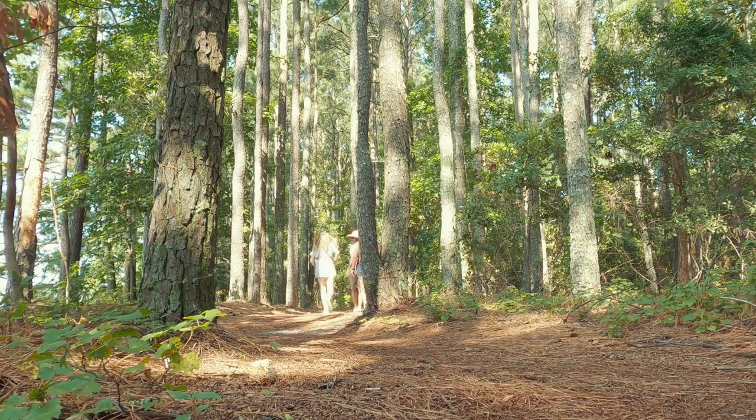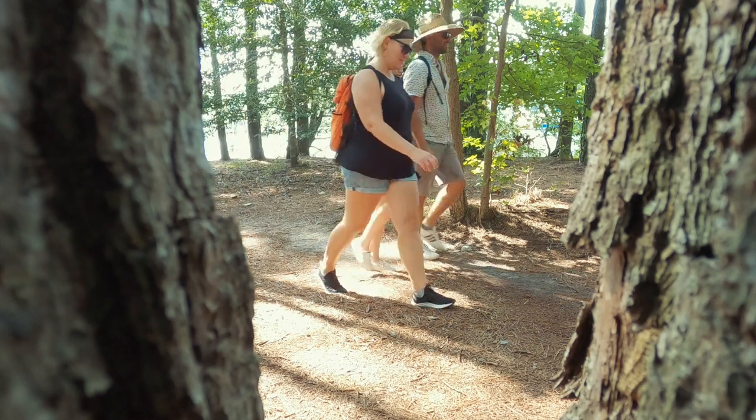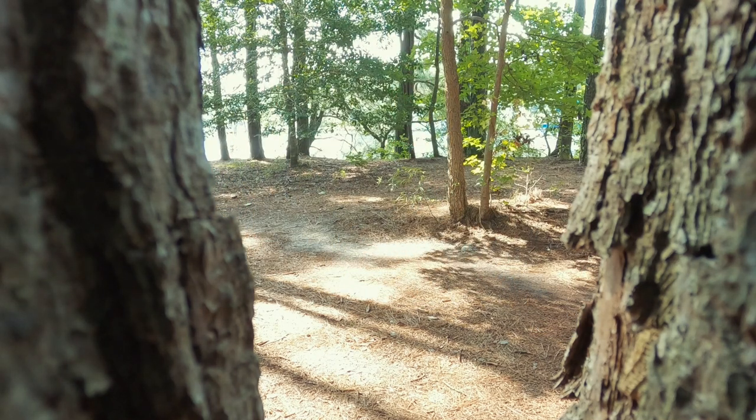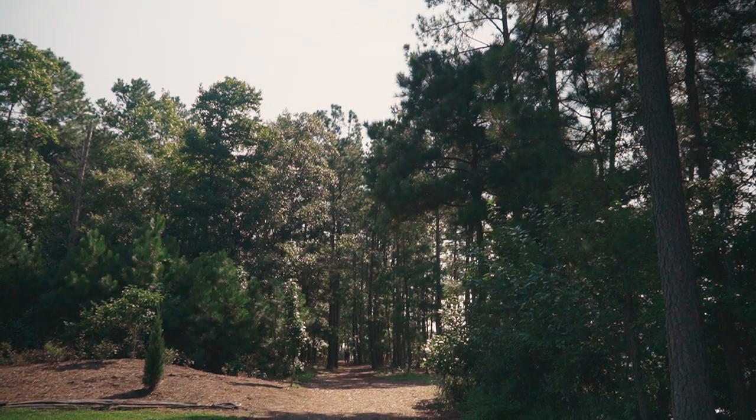This little walk in the woods leads to a Revolutionary War History Museum. However, we need to pause this walk in the woods because a few days ago, we actually tried to come to the museum for the first time.